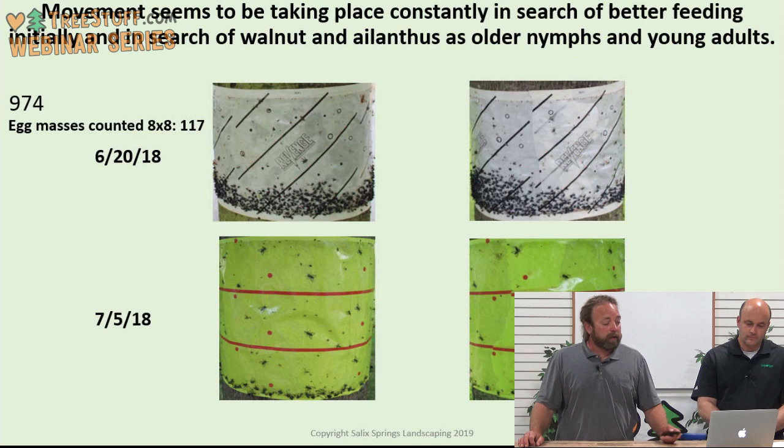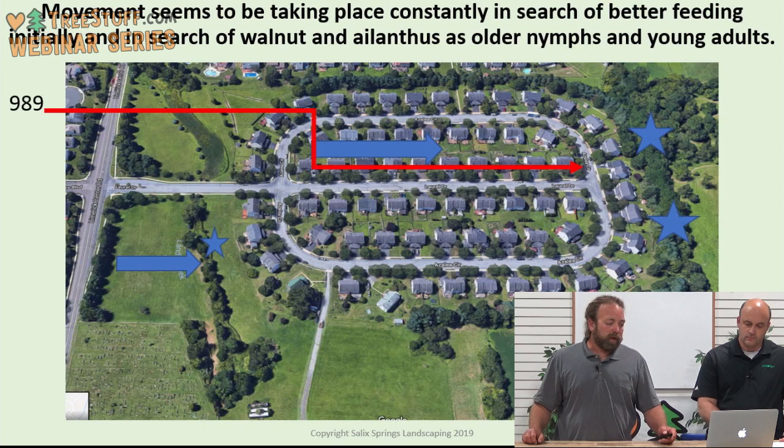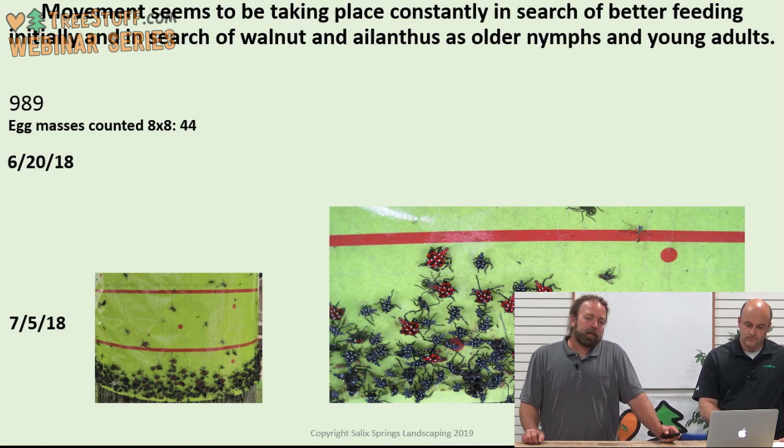And those are those two trees out in the front of that development. They weren't there, they moved on. And as they moved on, the numbers started to build in the back of the development. And you can see, now we're at the fourth instars. And you can see the red color, that's the fourth instar.